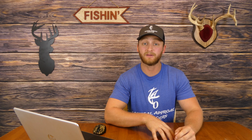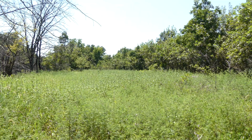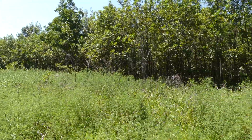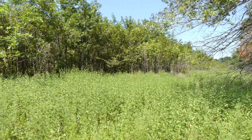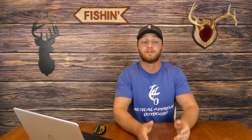And make sure those oaks at the same time have some kind of adjacent cover close by, bedding area right there next to it. If you can find a white oak kind of right on the edge, or an oak period, right on the edge of that bedding, you're going to be in the ball game.